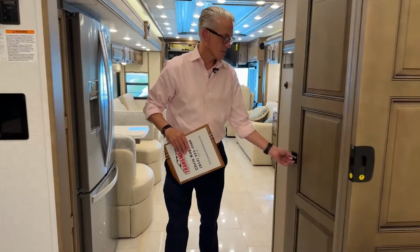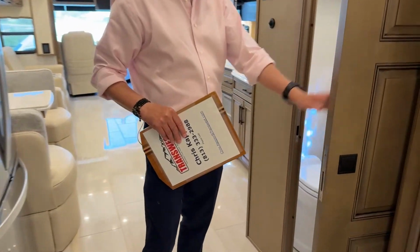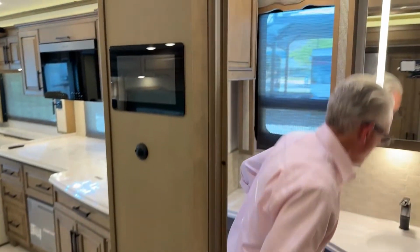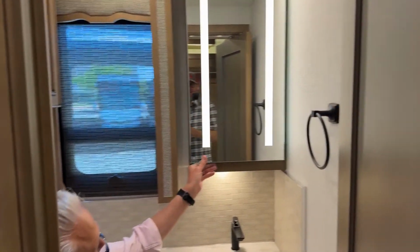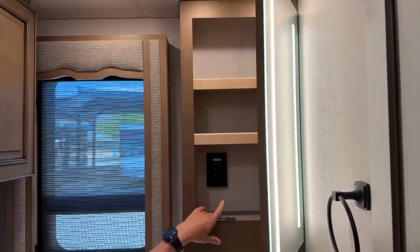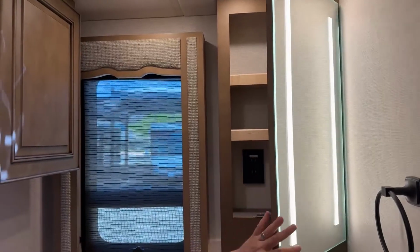Coming over here, this is going to be my half bath. And again, look at this. I got this really nice, luxurious, and modern mirror right here with the lights, and then I have 3 shelves in here, and you'll see I've got that nice carpeting on it.